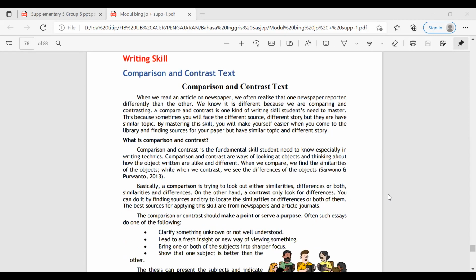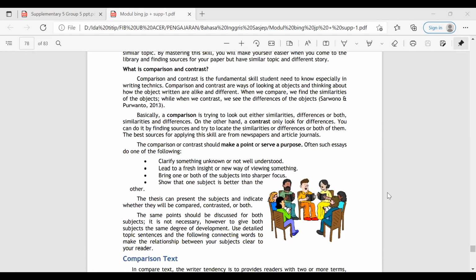What is comparison and contrast? It is a fundamental skill students need to know, especially in writing techniques. Comparison and contrast are ways of looking at objects and thinking about how they are alike and different. Alike means comparison, different means contrast. When we compare, we find the similarities of the objects, while when we contrast, we see the differences. Basically, comparison looks at similarities, differences, or both.